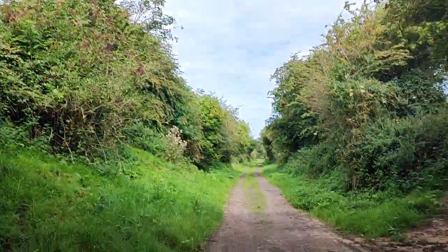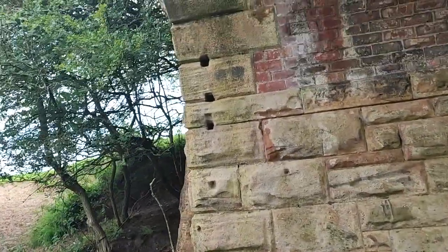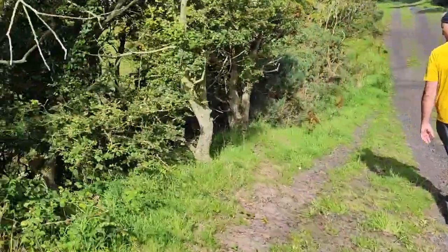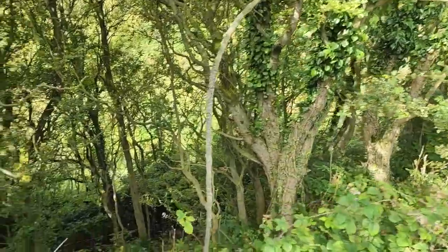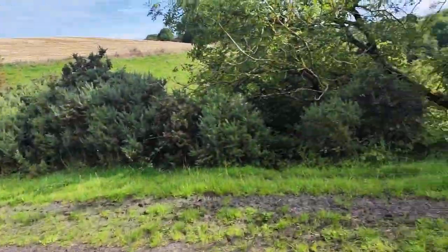Wow. Oh, look at that. Nature don't care, does it? It's just like, I'll have that, bosh. But still, there's some boreholes there. I don't know what that was about. Strange. Yeah, this is a weird one. Oh, they fell over. As usual. Massive drop down. Big drop the other side.